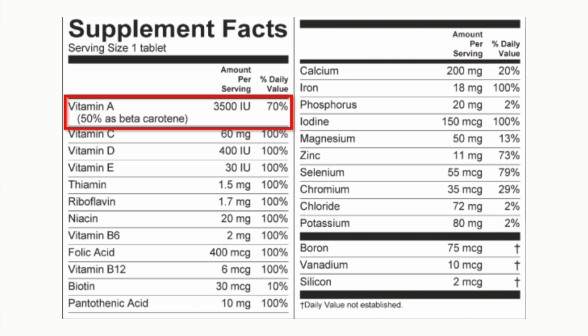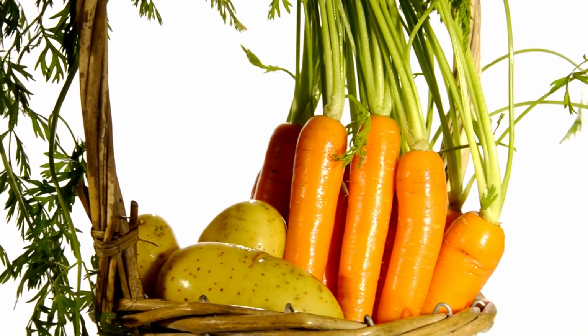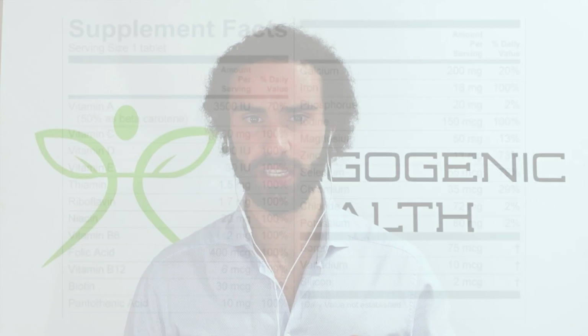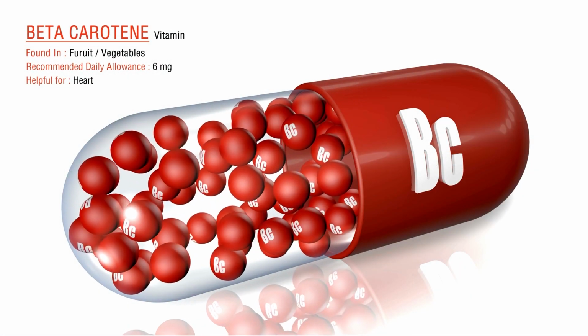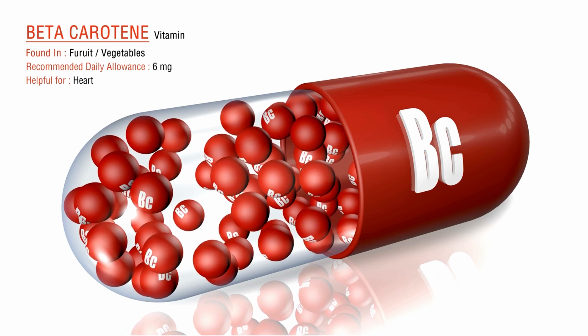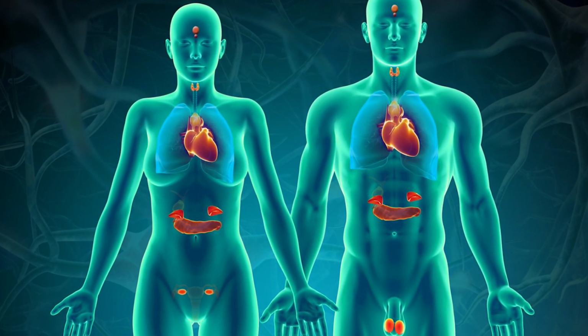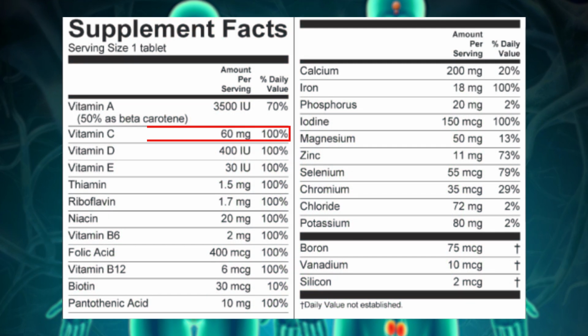Now, beta-carotene is the cheaper form. You can find an abundance of beta-carotene in carrots and other foods. And we can see the dosage here is 3,500 IU, which is about 70% of your daily recommended intake. My issue here is that since the manufacturer is using 50% as beta-carotene, which is the suboptimal form of vitamin A, excess beta-carotene can have a suppressive effect on the thyroid gland and can actually slow down metabolism.